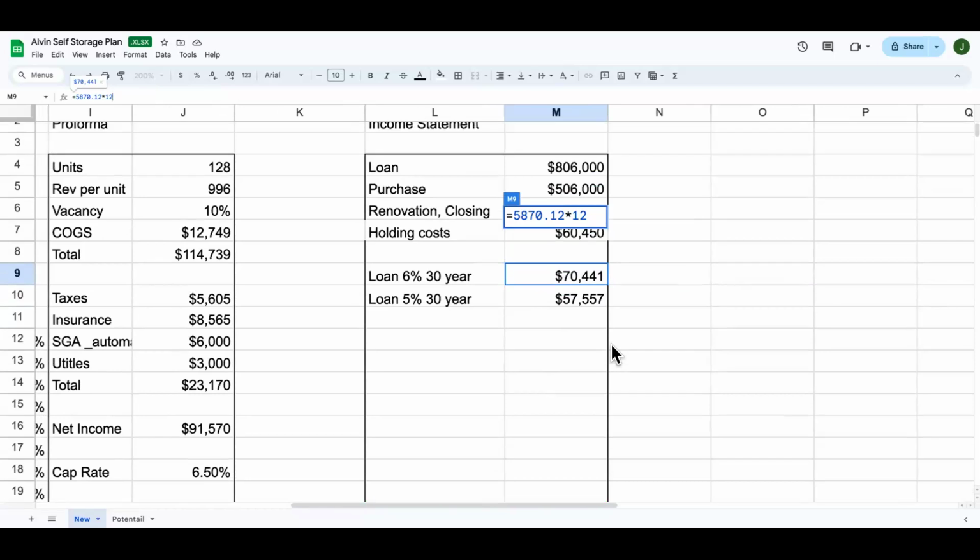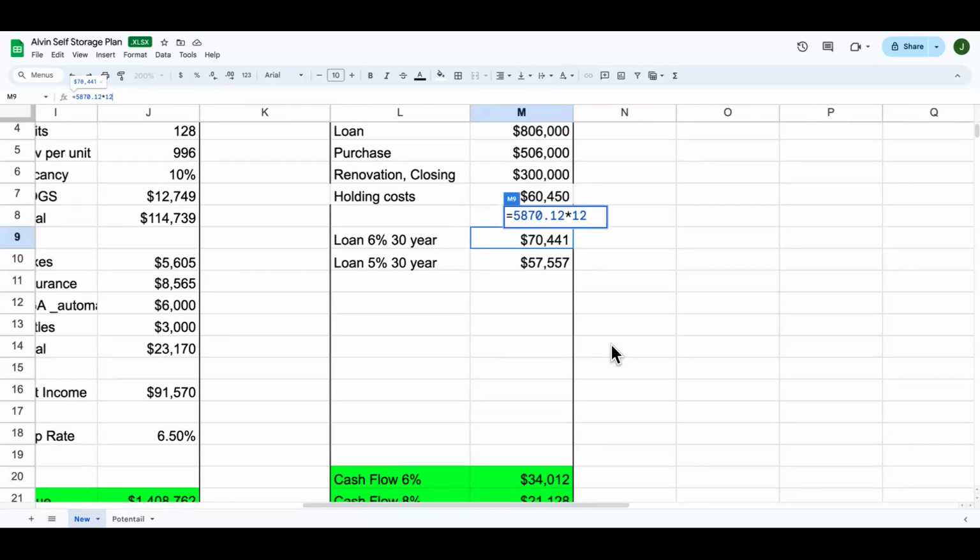Let's see. We're going to be all in, let's call it 80660, 866. We should get 100% financing. Down payment is going to be 0. Interest rate, let's do one at 6. That's going to be 5579.65. And then at 5%, 5% gets us at 5062.55.